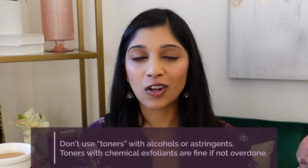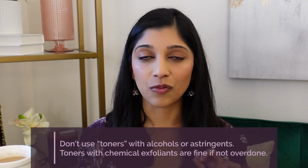So she's using a Youth to the People toner. This is kind of a no-no in the dermatology world, but this was when toners were astringents or made of alcohol or witch hazel. Those are definitely really irritating to the skin and can burn off the skin barrier.